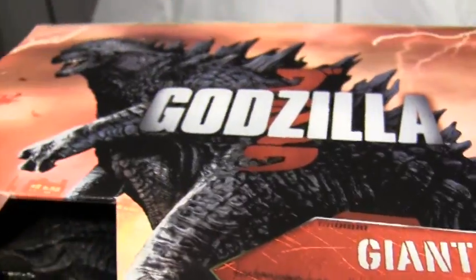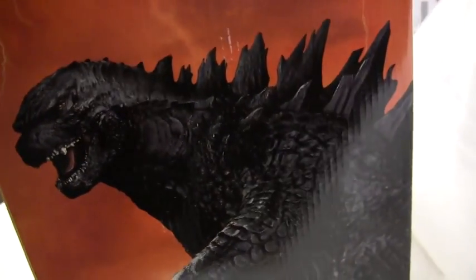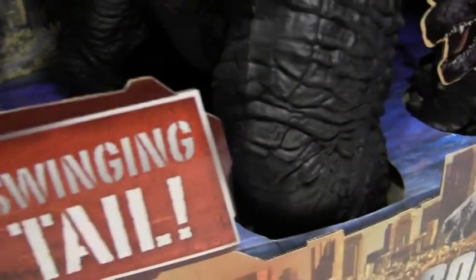I'd like to get a close-up of the packaging here. We can see there's all sorts of depictions of Godzilla, and by all sorts I mean it's the exact same image done over and over again, but it's a good image. Check this out. Swinging tail! That makes it an official action figure.